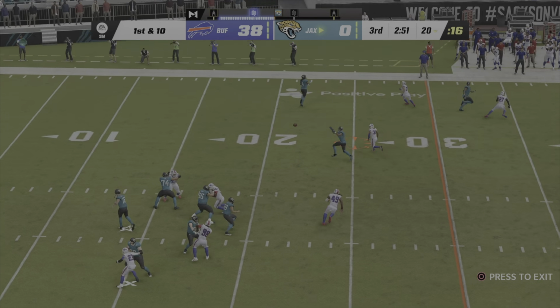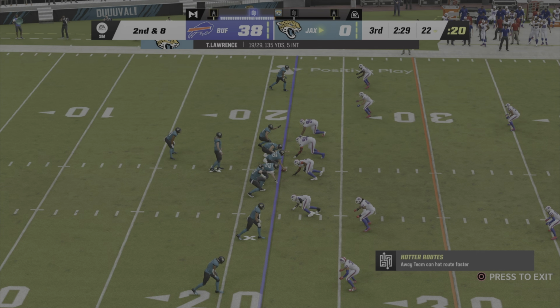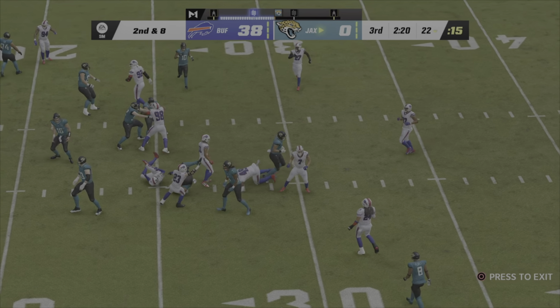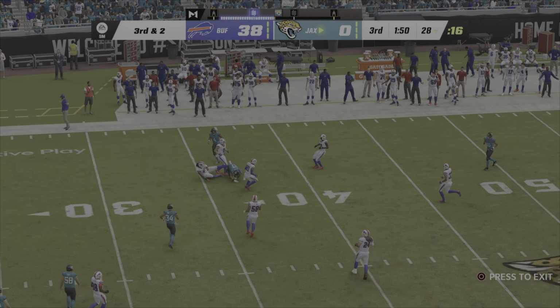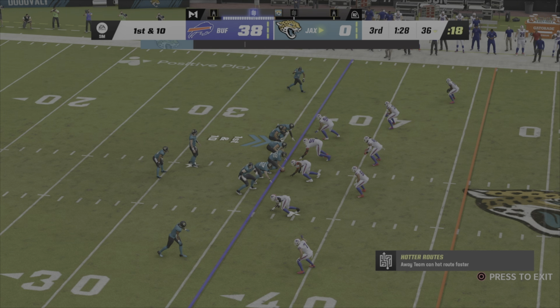Throwing now, Lawrence on 1st down. Looking left side, and he's got a man. That's Thompson. From the 22, here's 2nd and 8. Straight ahead, Gibson. Takes this up just short of the 30, but he was able to avoid that earlier tackle. Nice move. 3rd and 2, now Lawrence. Finds his tight end Ingram. And he is going to have a Jags 1st down, and he's going to have it by plenty. Able to get 8 yards there on 3rd and 2.